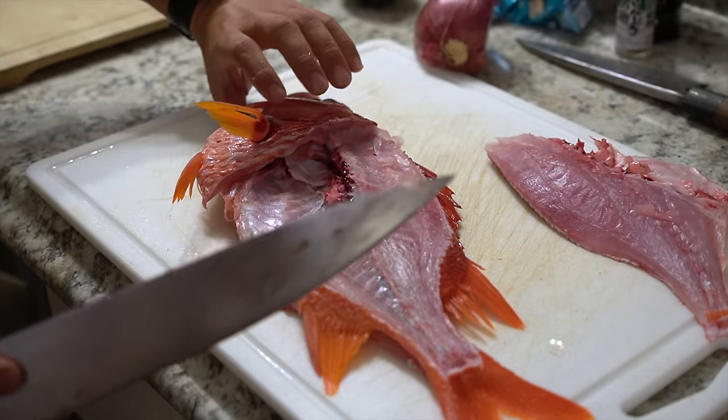Mm-hmm, you see that? Look how pretty it gets. Skin just stands up and it cooks, so it becomes edible now. So I did this one as well. Look at that, it's beautiful. Just like a red snapper would look.